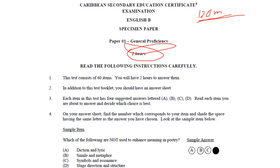Remember, again, there will be 2 pieces on each part of the English B syllabus. So, you know, the syllabus comprises drama, poetry, and prose. 2 questions on drama, 2 poetry questions, 2 poems, and 2 short pieces, 2 short stories there. And 20 marks for each part, so 60 questions total, 60 marks total. And you have 2 hours to answer that.